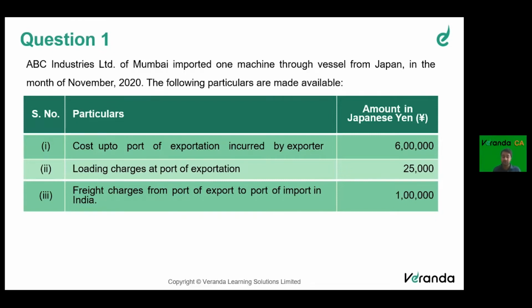Now the crux of FOB is that we do not include the transportation cost, the freight charges, the insurance, and loading unloading on the FOB value. At the port of importation, whatever is there, all that we do not include. So here we'll start first with FOB as to till the goods came to that port, Japan port, what all charges were incurred and what all should be included in FOB. We'll just have a look.